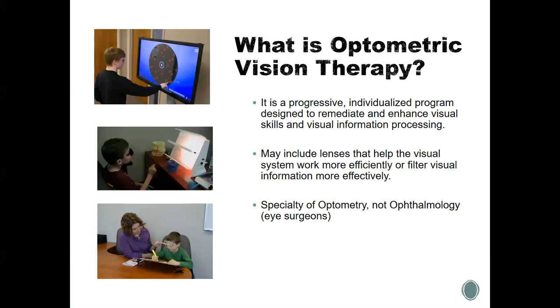So let's talk for a minute about what optometric vision therapy is. It's a progressive, individualized program. Progressive means that we start with where the skills are at, and then we build on them and build on them and build on them. Individualized to each patient, so each patient's going to be different in what their needs are and where everything is at.